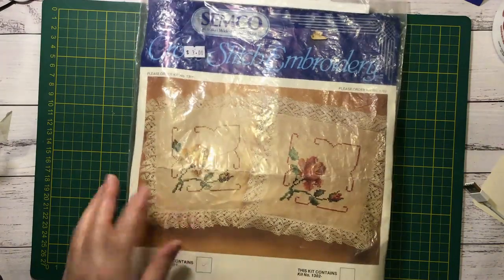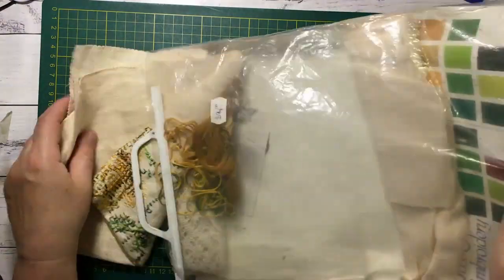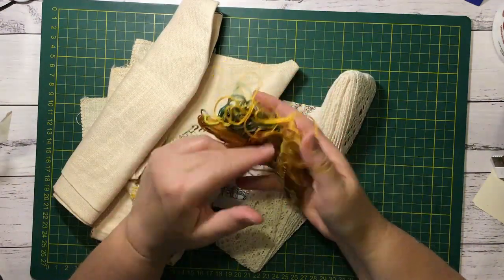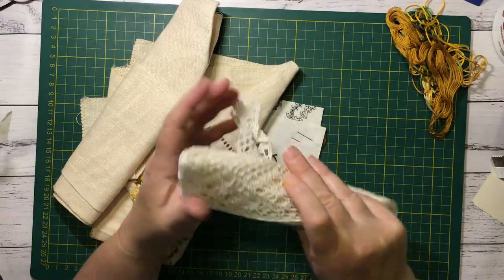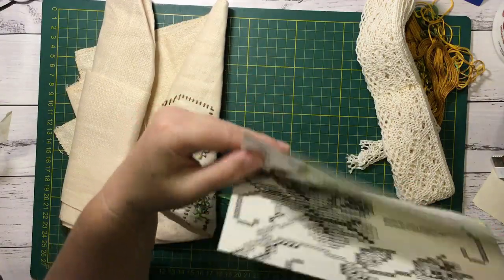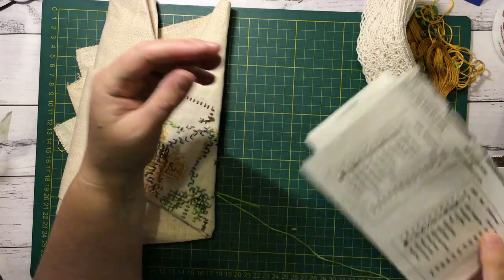A stitch embroidery pattern. And I keep buying these things. I like the look of the linen they've got in here. It has been started. It has this lace in there as well. And I love the colour of the cotton with it, the greens and the oranges and that. So it's got a whole heap of this beautiful lace. And an old dead rubber band. A couple of pins with the needles that someone's been using. And there's the pattern. I think it's for a cushion. Yeah, cross-stitch rose cushion.